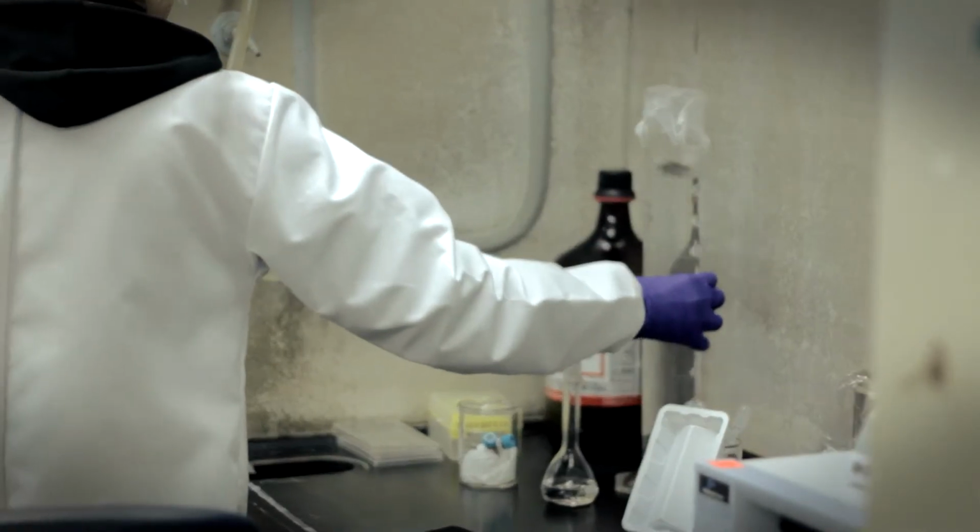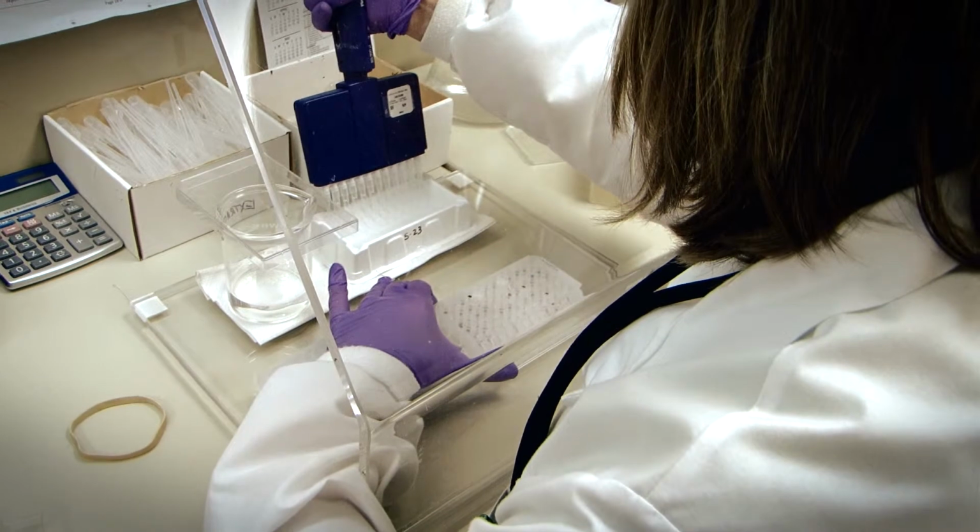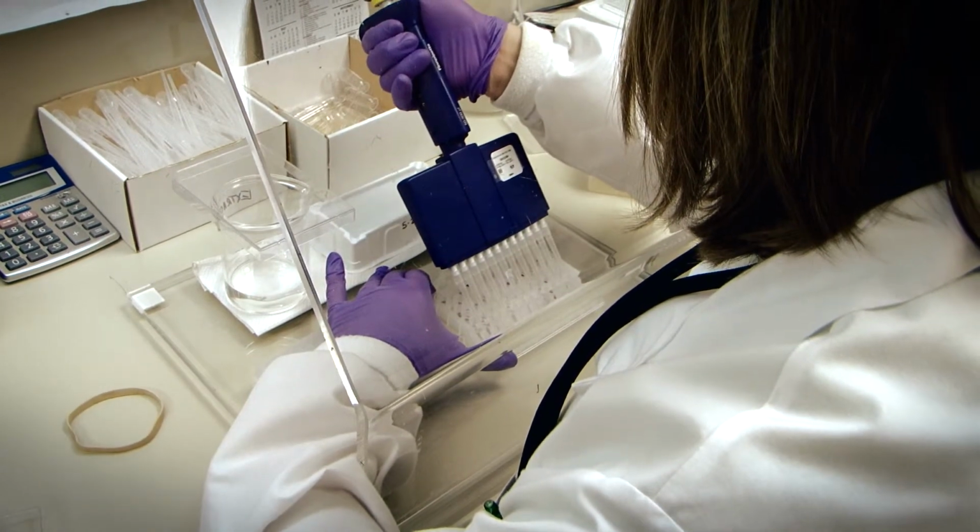There is a state mandate that all babies born in Tennessee must have a newborn screen. It's in our Department of Health rules and regulations, and so hospitals or birthing centers know that they should collect a specimen within 24 to 48 hours and send it to the state laboratory for testing.